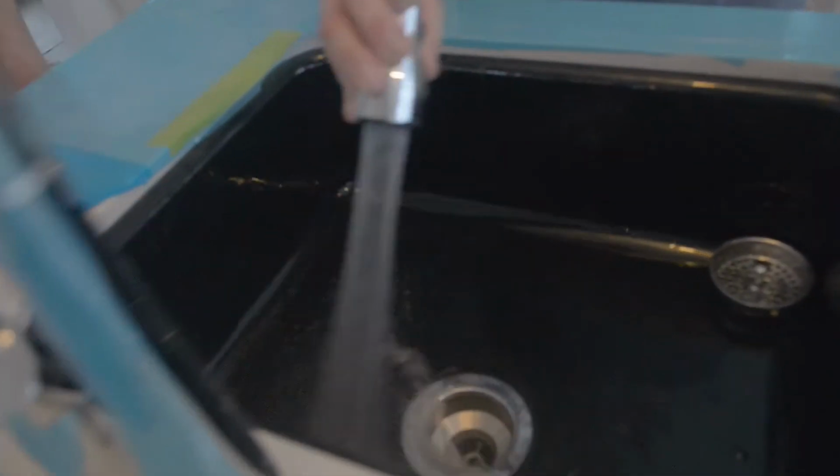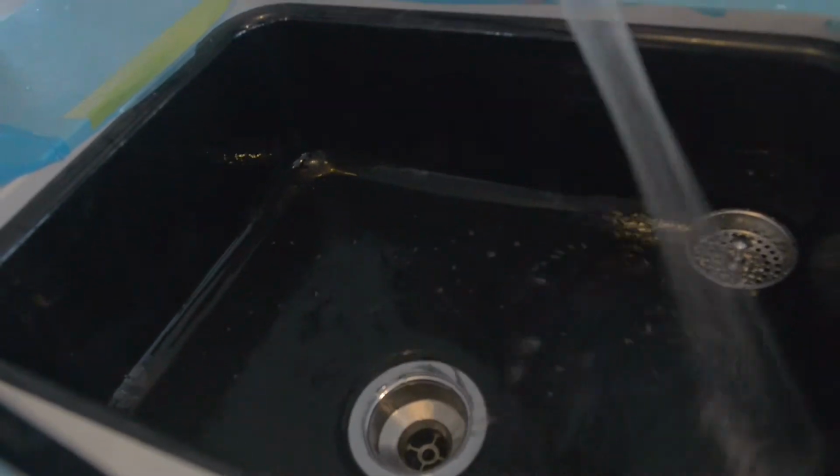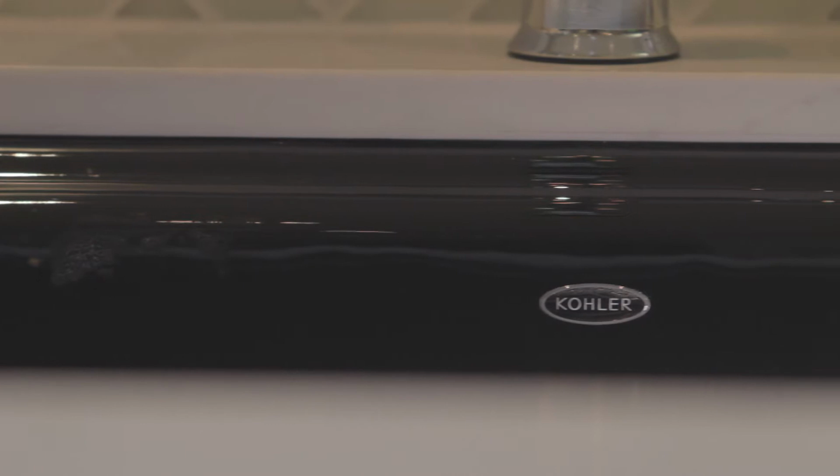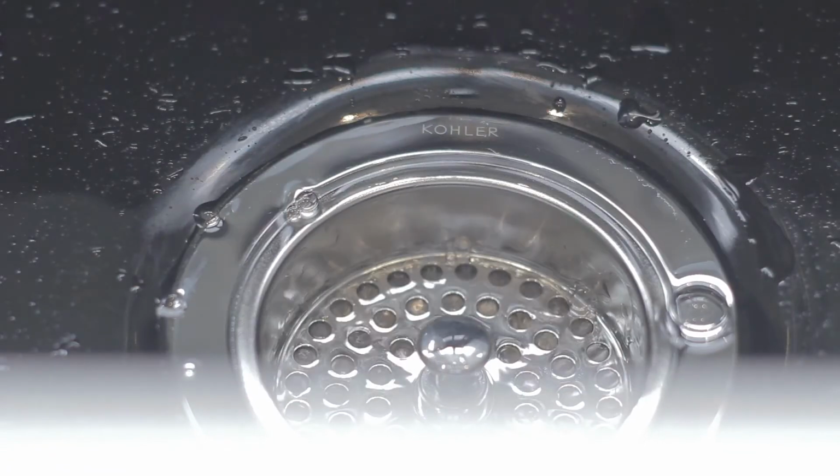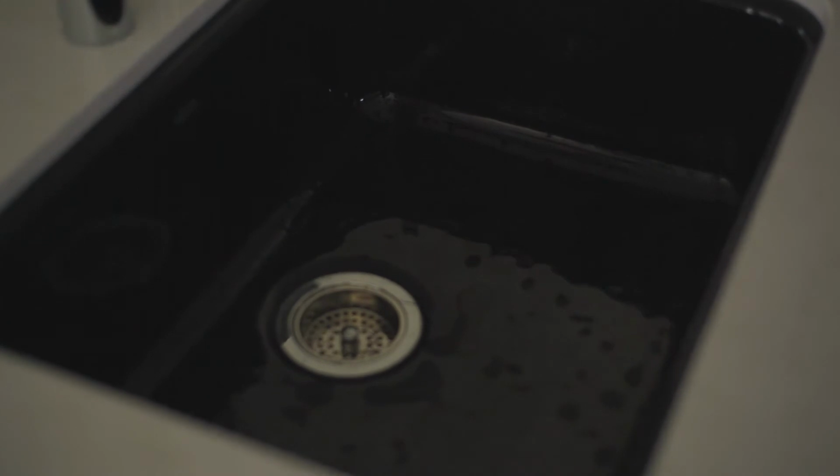They have their spray feature that it's not just a circle anymore. They put it in an oval, and it's actually an oval that twists. And the reason they did that is it actually adds more pressure when you need to clean that sink properly or clean something in that sink.